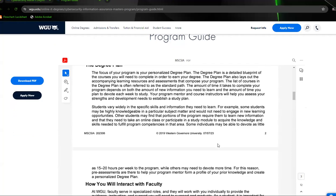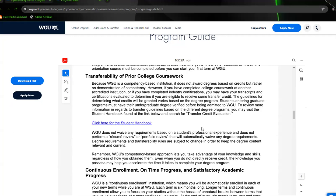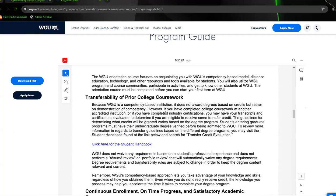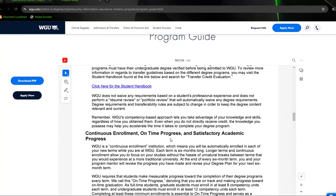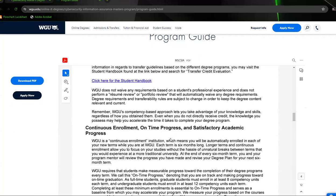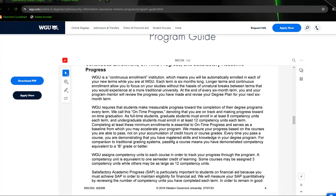All right, so here it gives you some information on the degree plan, orientation. You have to complete it before you start, of course. Transferring from other colleges, the guidelines for that. Like I said, it's like 5 years, but if it's been outside of 5 years, let's say you got your bachelor's degree like 6 years ago, I'd say talk to their counselors and figure out how they can work with you. You must do at least 12 units within a term, right?